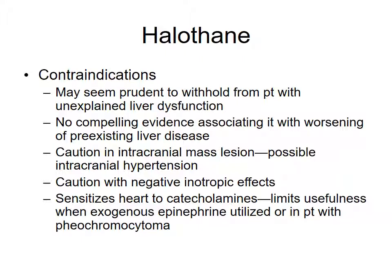Caution with intracranial mass lesions: you have to be careful with all of the volatile anesthetic agents with intracranial mass lesions because they increase intracranial pressure. And if you start increasing intracranial blood flow with these agents, that's just going to worsen intracranial pressure. So it's something to be careful about with neurosurgery.